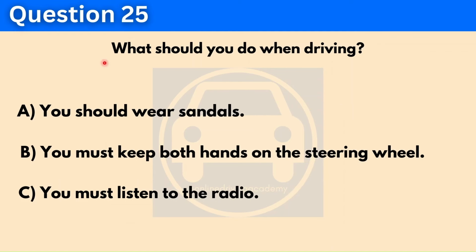Question 25. What should you do when driving? Is it option A? You should wear sandals. Is it option B? You must keep both hands on the steering wheel. Or is it option C, you must listen to the radio? Obviously, the main and the most important part here would be option B, you must keep both hands on the steering wheel.